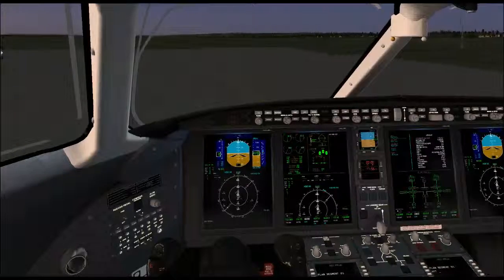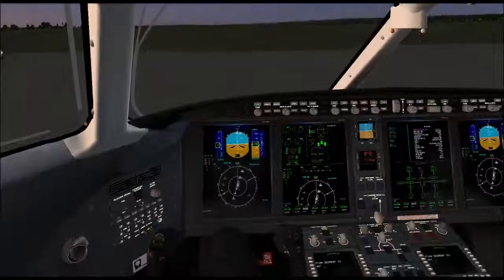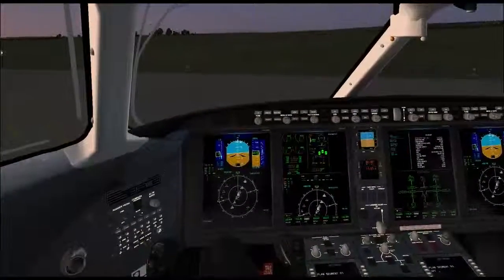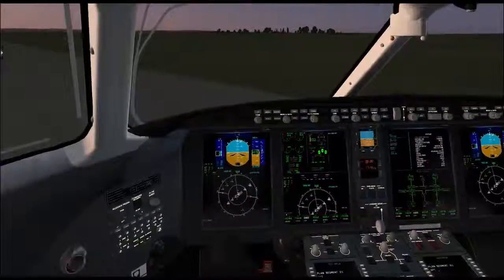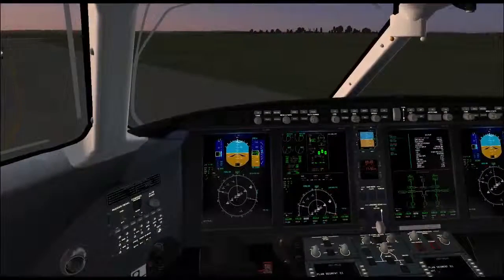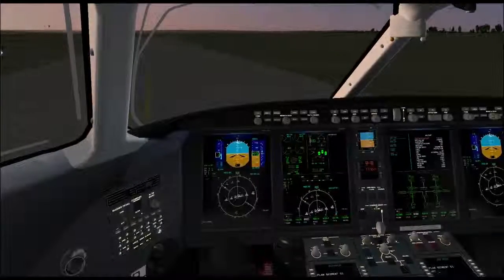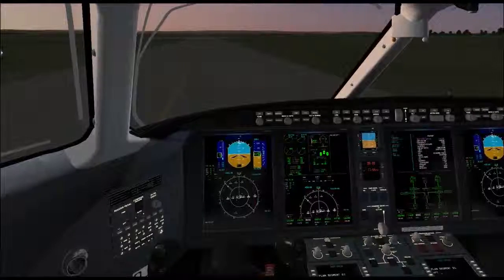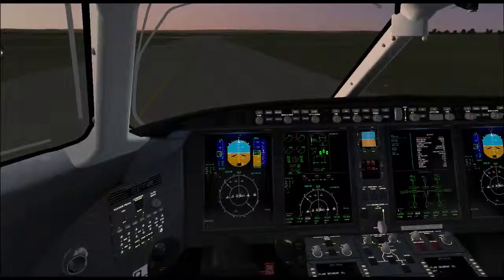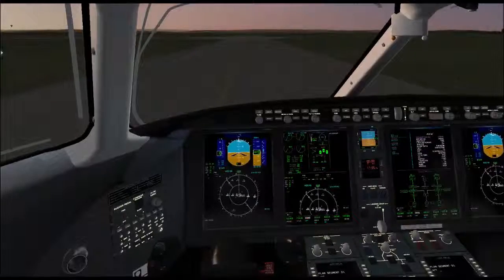Okay. Okay, how stupidly that turned. Yeah, you can see the second I get it up, it just goes, nope! Jumps on the brake.